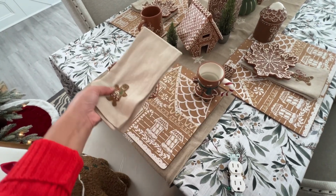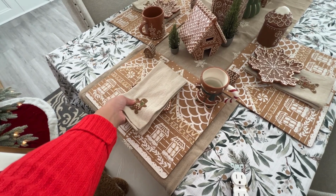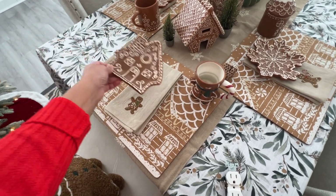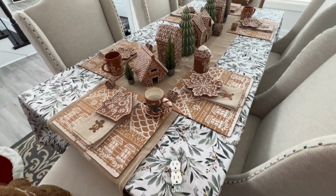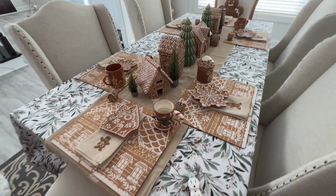realistically, it would be sitting on a charger, sitting on a plate, and then this little appetizer plate, and then this would be sitting over it. But I feel like that looks kind of weird. Not that anyone's coming over here, but you guys are here. You guys are over, so that's why it's done up for my friends.